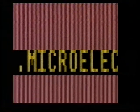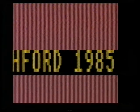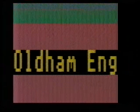Firstly, pages from their electronic magazine created by the software package Communitel. Following this, Movie Maker, an animated teletext cartoon language. The girls are showing the movie that they made, Alice in Oz. The girls were just 12 years old when they started this project.